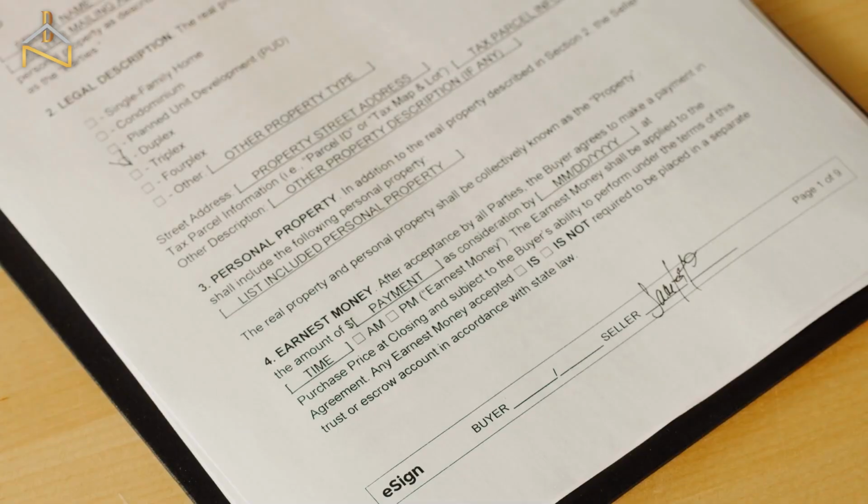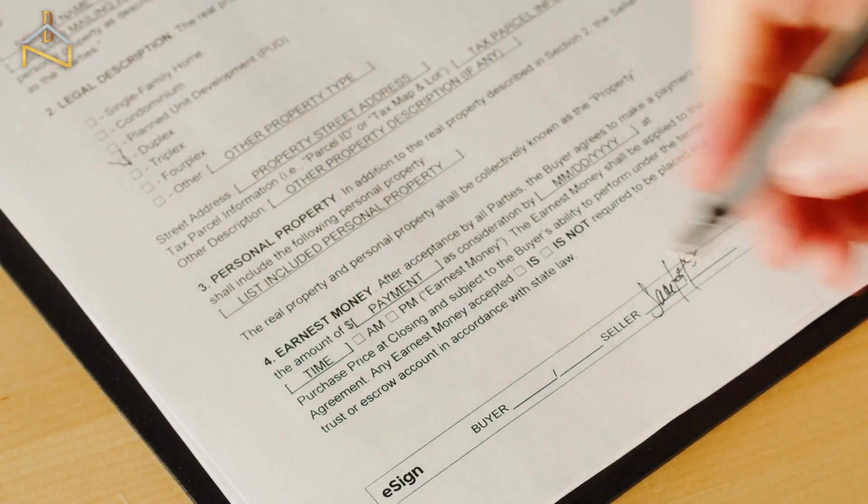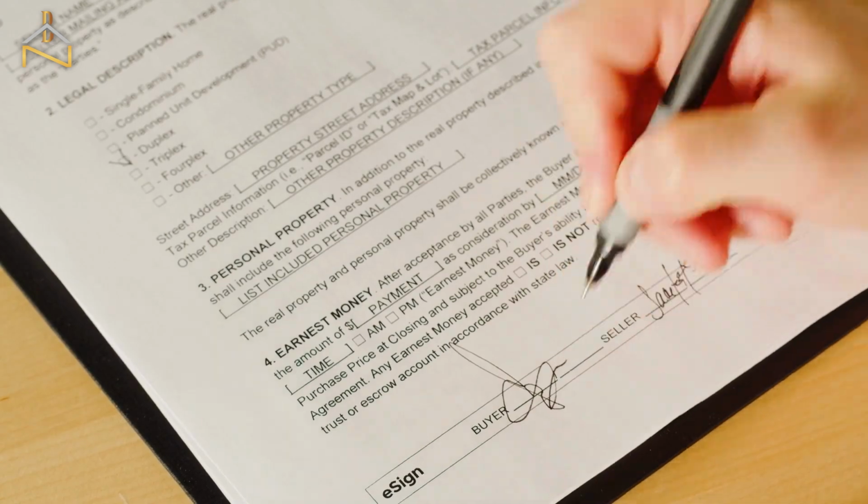From there, you're gonna head over to the attorney's office to go through the closing, where you'll sign your closing documents and get handed the keys to your new home. And then you get to celebrate. Woohoo!